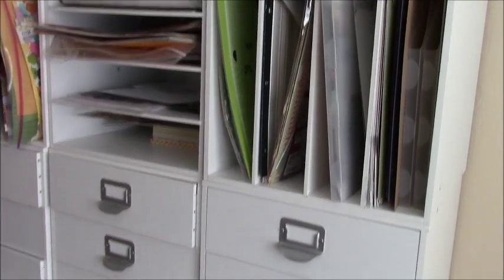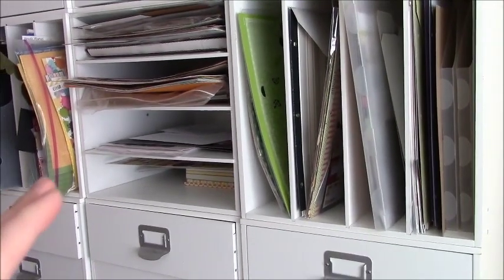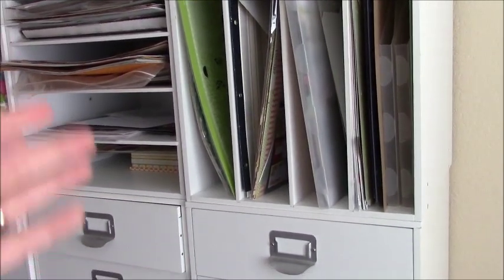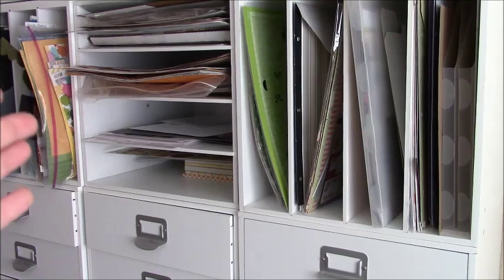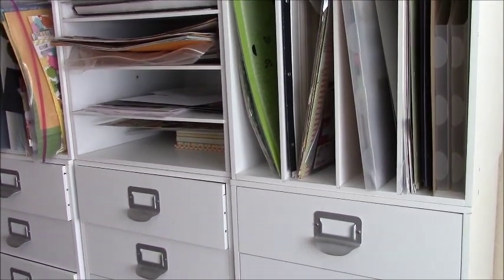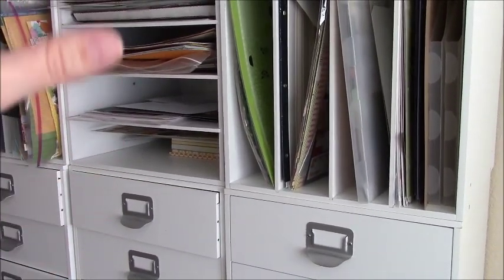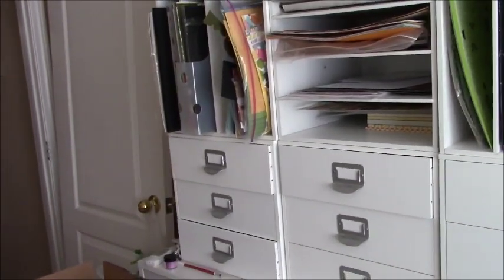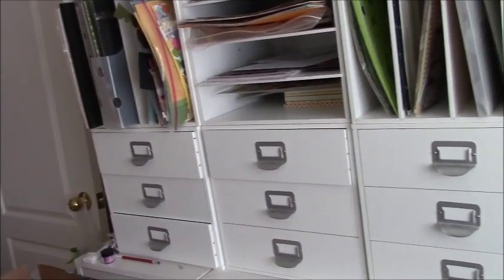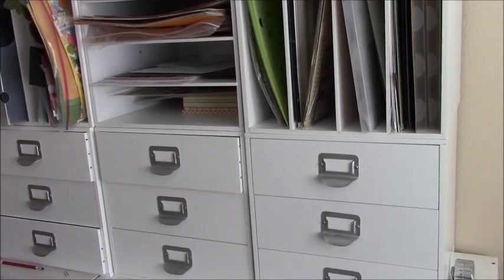If I am doing an online challenge where we're working through a class or some sketches and I've already paired sketches and photos, I can have it here ready to go. I'm probably going to move my UFOs up here, things that need to be finished, things for my next class. I just want to have it here so that when I have deadlines or challenges I'm participating in, I can pull something I've already pre-prepped or pre-decided on.